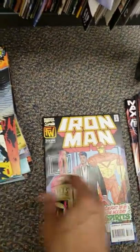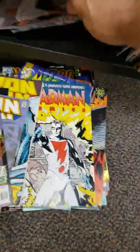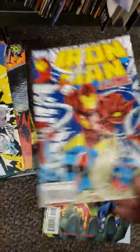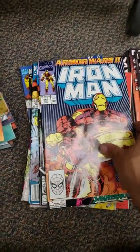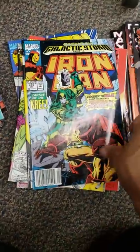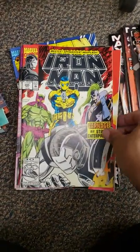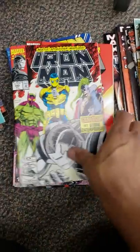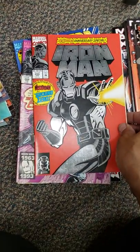$2.99. Mantra, $3.14. $3.13. There's a lot of Iron Man. $2.97. House of Secrets number one, I'll put it aside. 261, 278, another 278, 279, 284, wow. I'll put that aside. 285, I'm not sure. Carnage at Stark Enterprises. Oh, that's cool. I'm not sure if that's worth anything, but that's cool. That's 288.